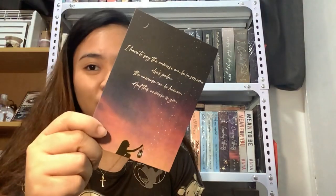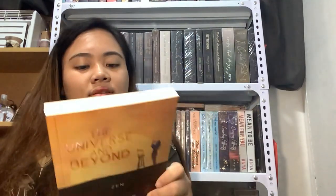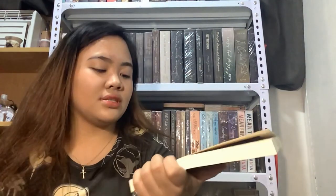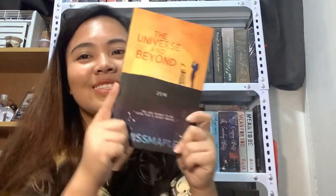Postcard pala. Kanina pa ako nagpa-photo card. Postcard, guys. So, this is the last postcard. Ang confident ko mag-photo card. Mali rin pala yung pinagsasabi ko. So, this is the version that I got. Zen ba yung version na nakuha ko? Basta. Plan ko sana dalawahin, pero wala akong bala. So, I got this one.